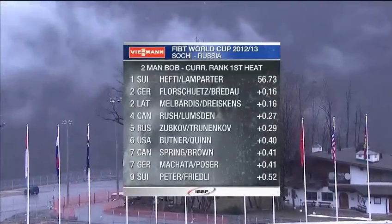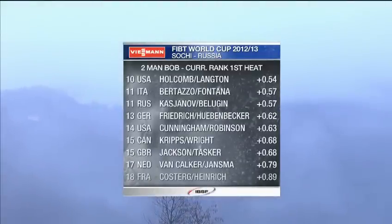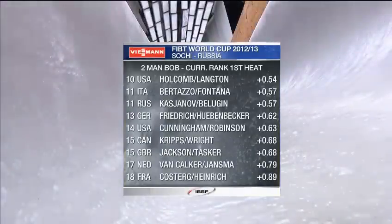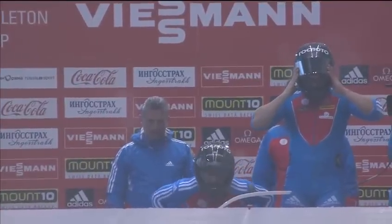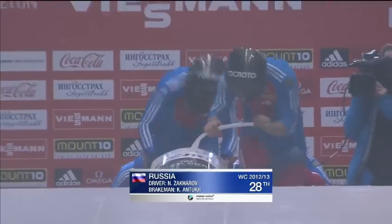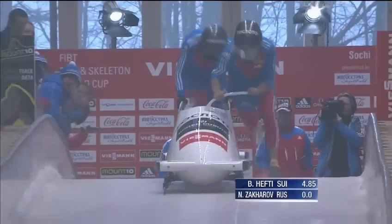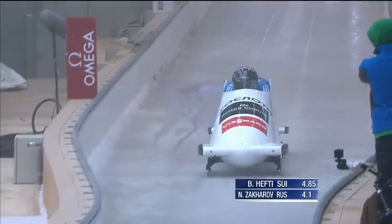Bert Hefty, the race leader, from the tie for second. Florschutz Melbardis in with a real shot at victory here. And the rest of the medals, it's going to be a little close to call. Your top three are 27th of our 33 sleds is Russia's Nikita Zakharov, with Kirill Antuk behind him. Zakharov again, an occasional performer in the World Cup.